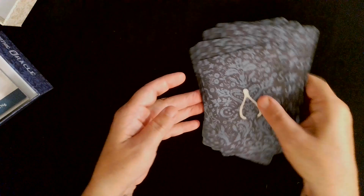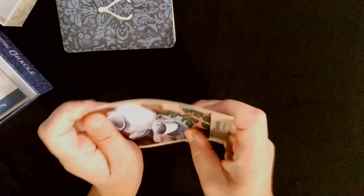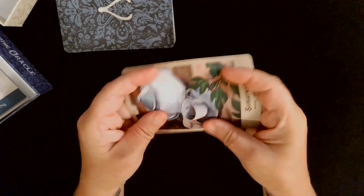Okay, and that is pretty much the deck. And the cards themselves are kind of on the matte side. They're not glossy or anything, and they are flexi-bendy. And they are kind of thick. Not too thick, though.